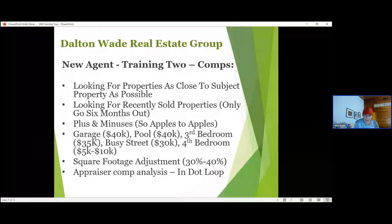So you take them out on Saturday and they fall in love with one of the houses, and that's the house they want to make an offer on. And they say to you, hey, can you run some comps for me? Now, here's the thing. What a home is worth is very subjective. Very subjective.